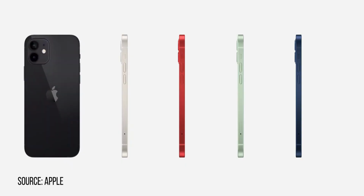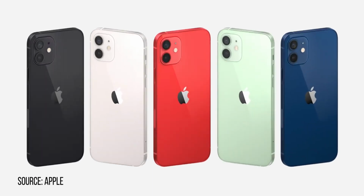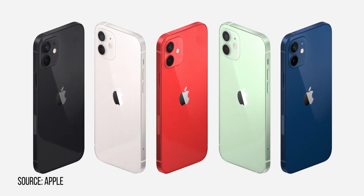Like, it's massive. So this new phone comes in 5 different color schemes: white, black, the product red kind of style, the new navy blue, and green.